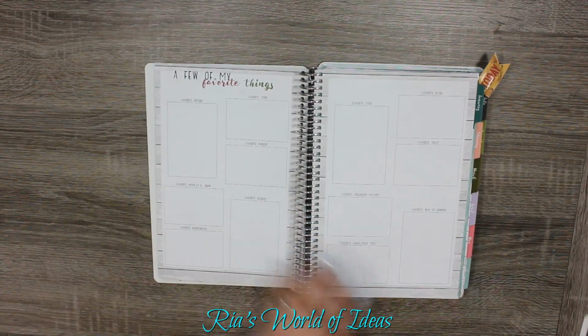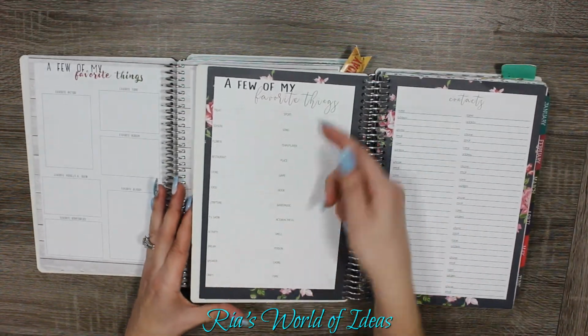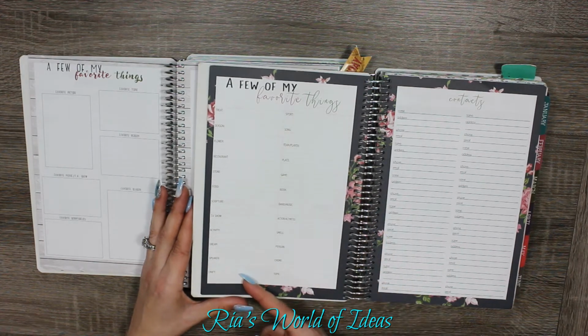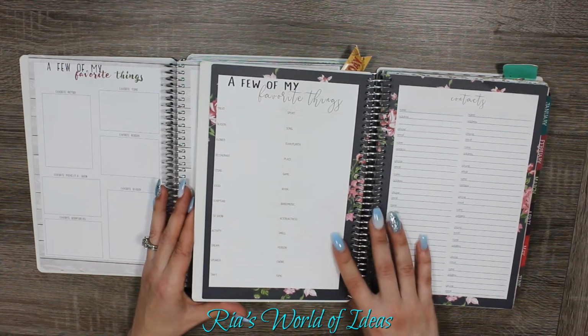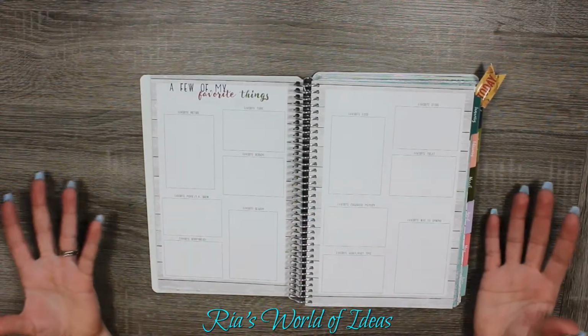The old one, a few of my favorite things, like I just showed you, this is the old one. It was the same page as the contacts, and you just wrote out things. Now there were more things to write about your favorite things, and here they basically have it, like I said, so you can scrapbook it.